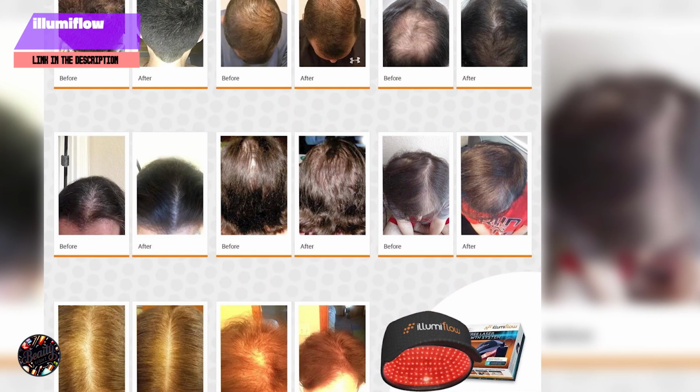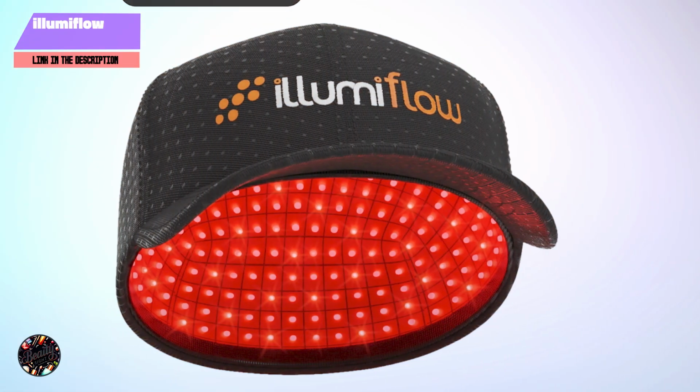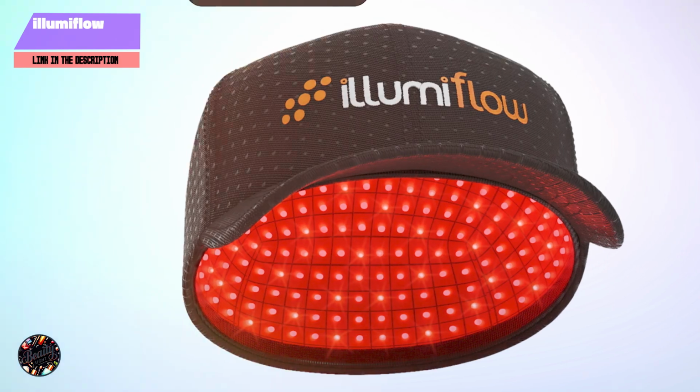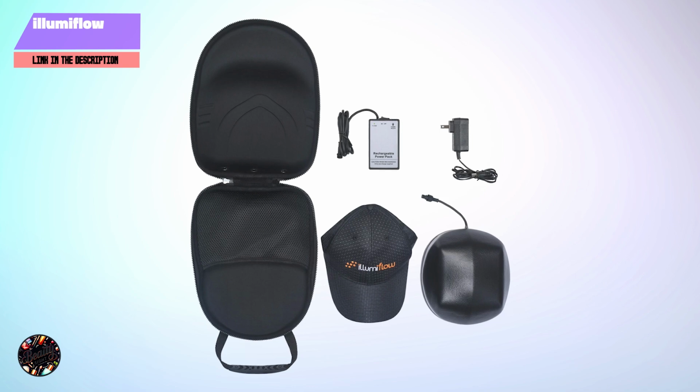Durability: the device is built with premium materials and includes a long-lasting battery for extended usage. Its sturdy construction ensures reliability, and it comes with a manufacturer's warranty for added assurance.